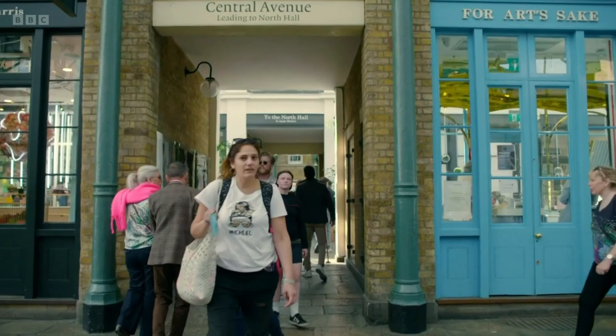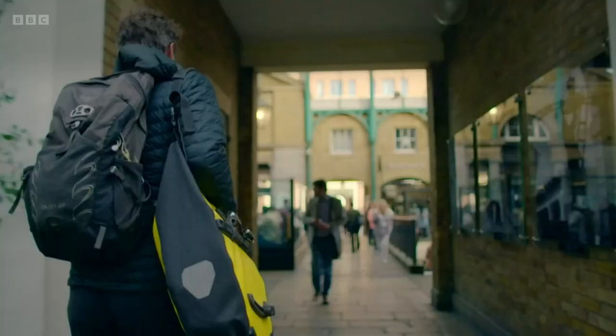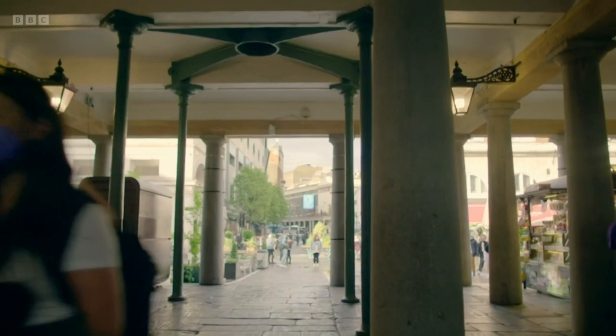The plight of the flower girls draws other writers to Covent Garden. Among them is a man whose books will capture all the wonder and all the misery of London in the middle decades of the 19th century. Charles Dickens.